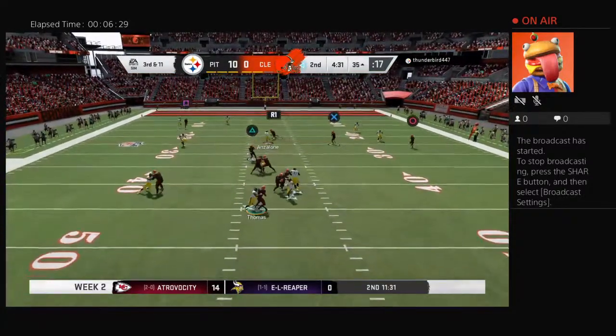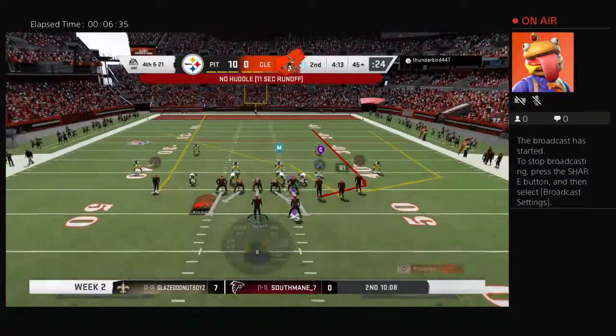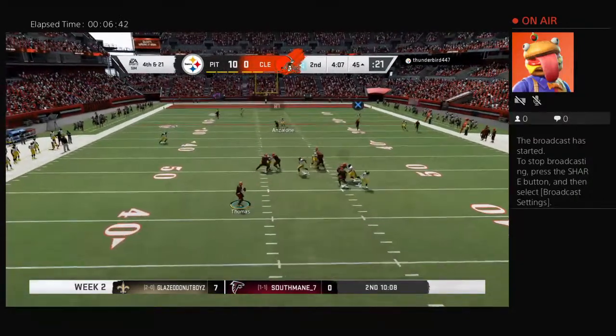Thomas on third down. And he's going to go down again. Miles Jack with a sack. And how about this? 4th and long, and they're going to go for it. On 4th down, Thomas.